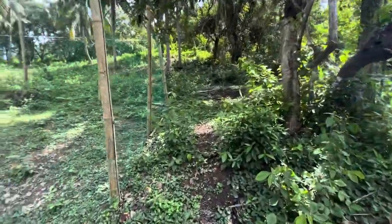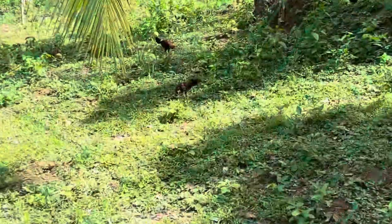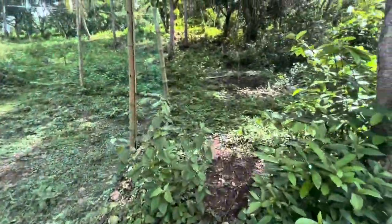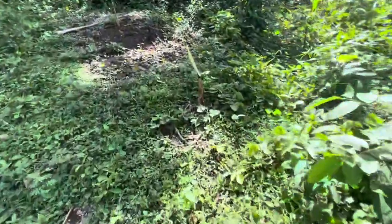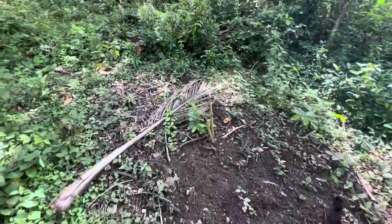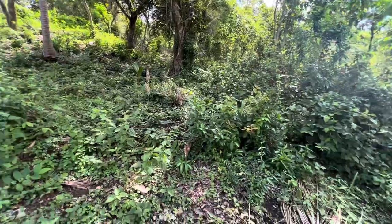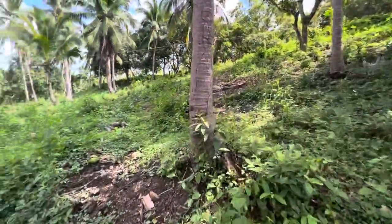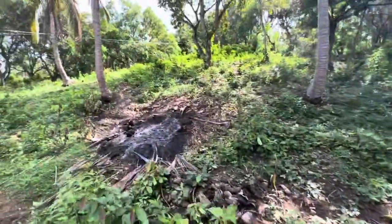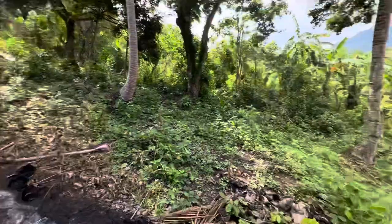So this is gonna be a steep climb here. And my chickens are doing real good. Gonna have to build more facilities for them soon. Another banana. Another banana. All right. Up the mountain we go.